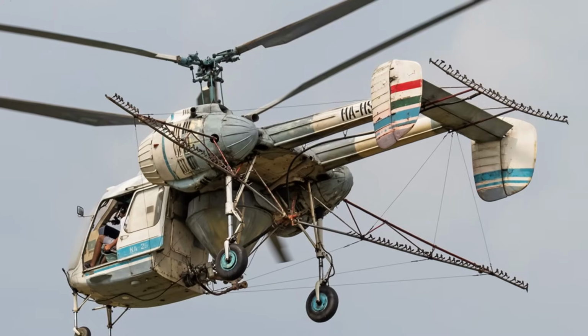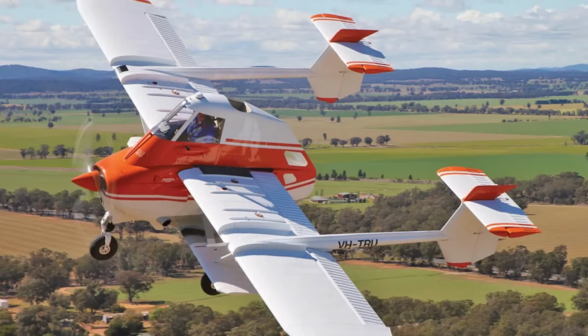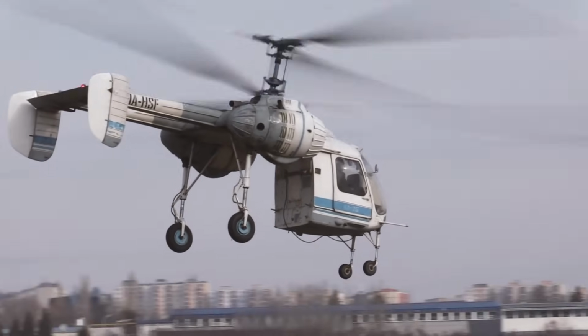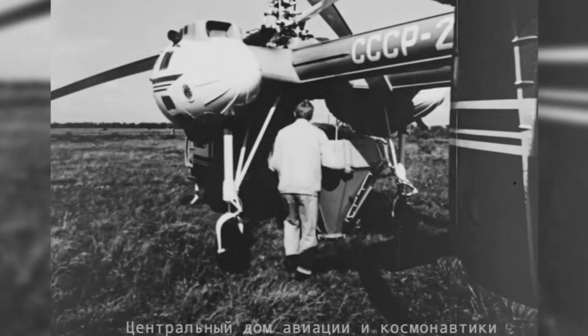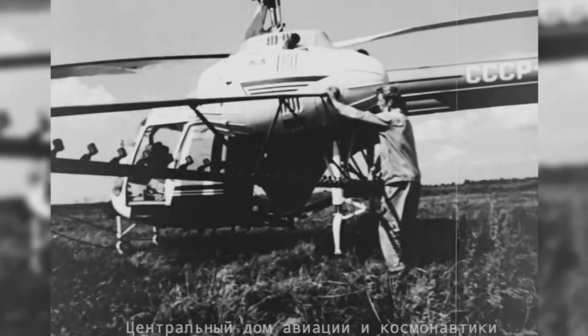Unique from other Kamov designs is a twin boom tail, which is a bit similar to a design I covered in another video, the Transavia air truck from Australia. This layout was likely selected to facilitate loading from any direction. Whether carrying passengers or chemicals, it had a payload of 900 kilograms, and all this mass was carried right at the center of gravity, below the rotor blades.